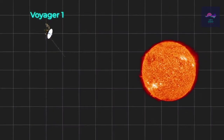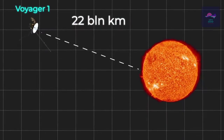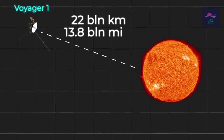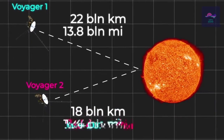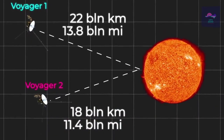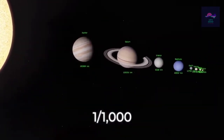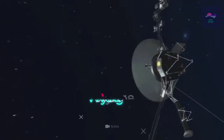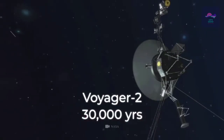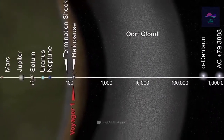But despite the fact that Voyager 1 is now located at a distance of 22 billion kilometers, or 13.8 billion miles from the Sun, and Voyager 2 is 18 billion kilometers, or 11.4 billion miles, they've only flown about 1,000th of the distance to the borders of the solar system. Even according to NASA's most optimistic estimate, Voyager 2 will need about 30,000 years to reach the outer border of the Oort cloud, a remote spherical region of the solar system where comets come from.